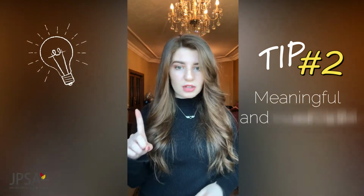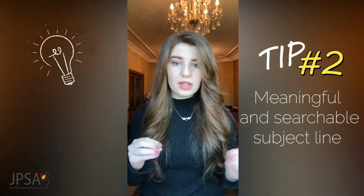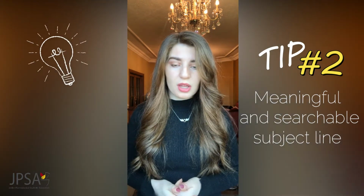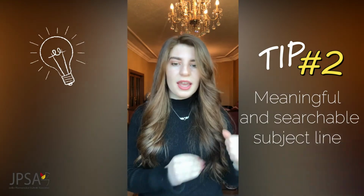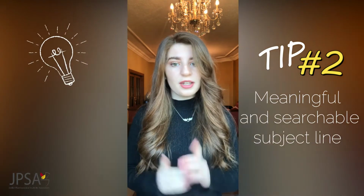Tip number 2. Make sure that your subject line is meaningful and searchable. There are 2 reasons for that. The first one is, it will give your reader a reason to open your message. And the second one, imagine that you're applying for an internship, for example, and after 1 or 2 months, the reader is trying to find your email between the bulk of emails in their inbox. It will be easier for them to find that email if your subject contained the word internship in it.